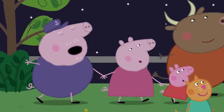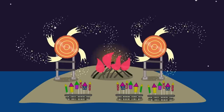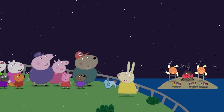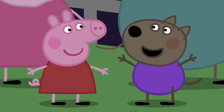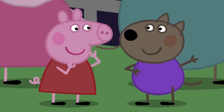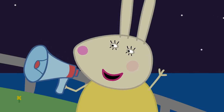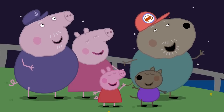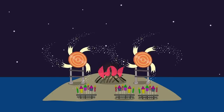It's bonfire night, and Peppa is very excited. She thinks bonfires are lovely to look at. Wow! Hi, Peppa. You're just in time. The fireworks will begin in 5, 4, 3, 2, 1.